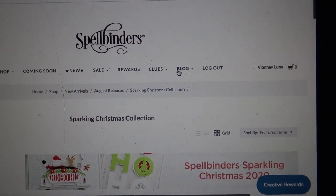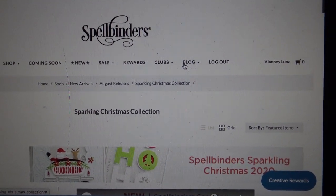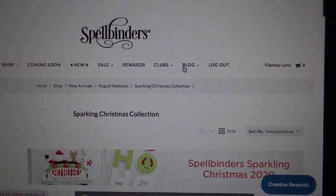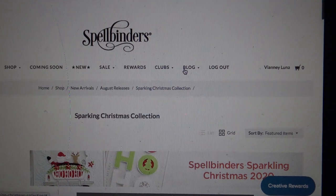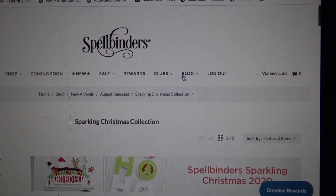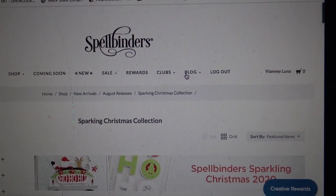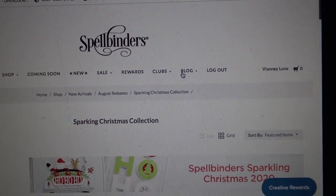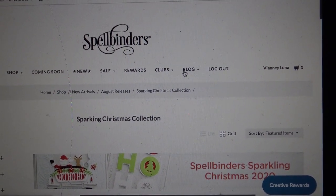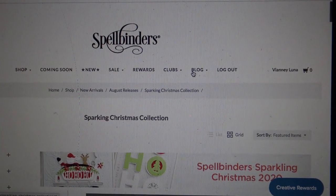Okay, my club is set to go out on the first, and whenever you sign up, it's going to go out pretty much right after you sign up, whether it's the middle or the end of the month. Let's say August: 1st through 31st. Anytime in there, you're going to get the August kit, even if you sign up on the 31st. But the next month, it's going to charge you again on the 31st. So you're always going to be on whatever day you actually sign up on.